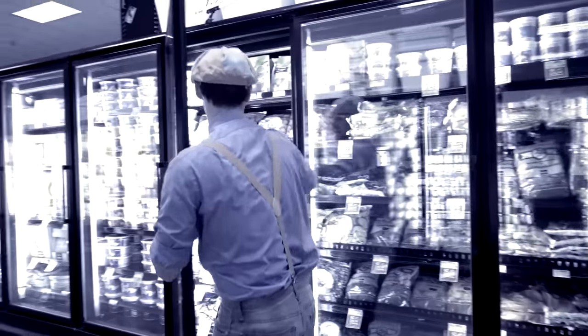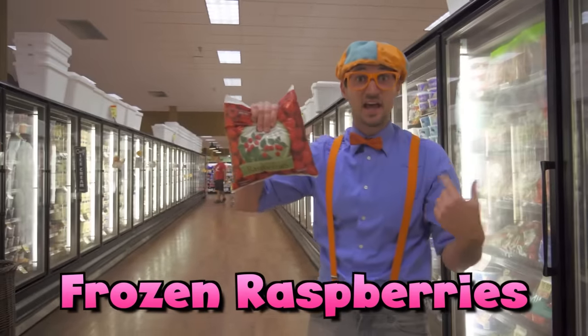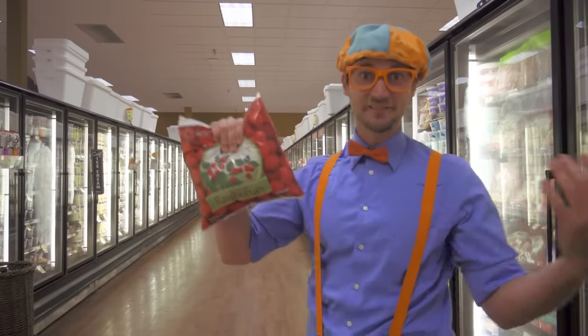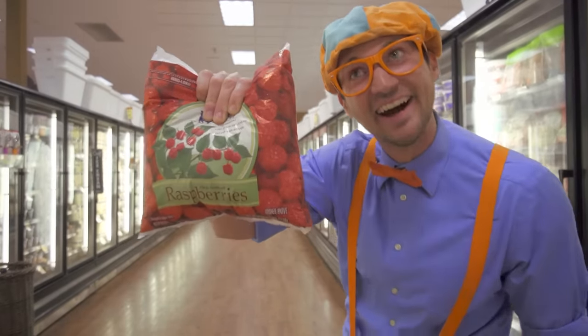Look at where we are. We're in the frozen food aisle in a grocery store. But look at what it is. Yeah, frozen raspberries. They're so sweet and high in vitamin C. I wonder how these raspberries got here.